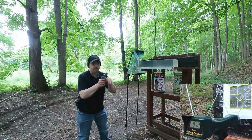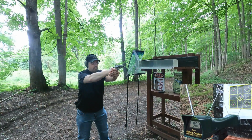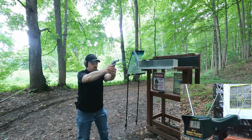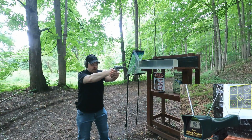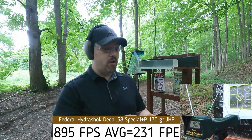So this stuff is rated at 900 from a 4-inch barrel. Let's see what we get through a 3-inch barrel. 902, 897, 863, 906, 908. So pretty good velocity overall through a 3-inch barrel.